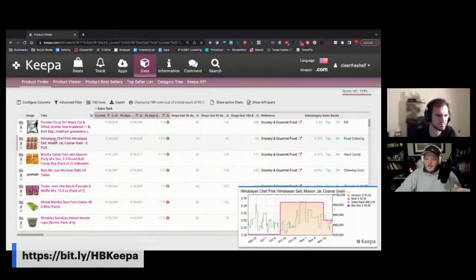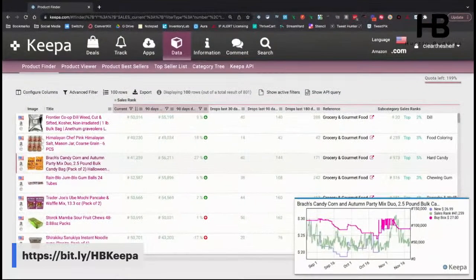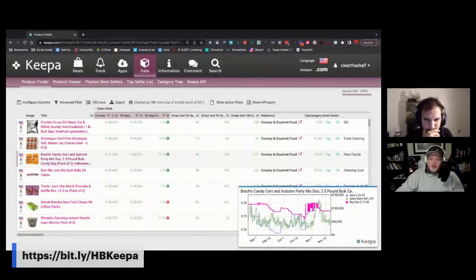And if we keep going here, we see this one kind of does the same thing. Here's one that's more up my alley. This is a Brach's Candy Corn and Autumn Party Mix Duo. What's interesting about this is a lot of people would say, oh, this is an obvious Halloween candy. But look at this. After Halloween is over, the price has stabilized, and the sales rank is fairly consistent with what it was before Halloween. So if I know that Walmart has this on clearance, or I can find this at a Sam's Club or a Costco or a BJ's, these are nice, easy products to go find because they're not attractive. There's probably not a ton of sellers on this particular listing.